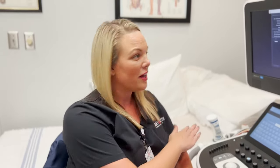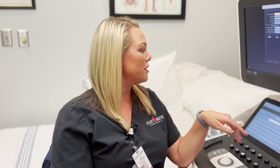When you come in for an echo, all we'll do is have you come into this room. We'll get you to slip your shirt and bra off and lay down flat on the bed, on your back, and we will put three electrodes on you, one right here, one right here, and one on your stomach, and we'll hook you up to this machine. It's going to take an EKG of you while I'm doing your echo.